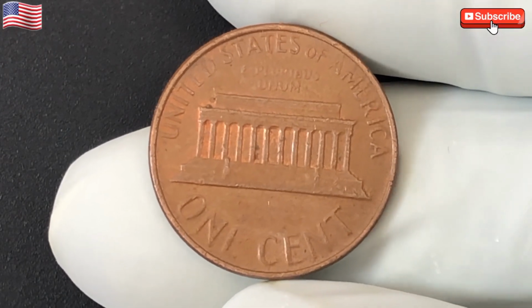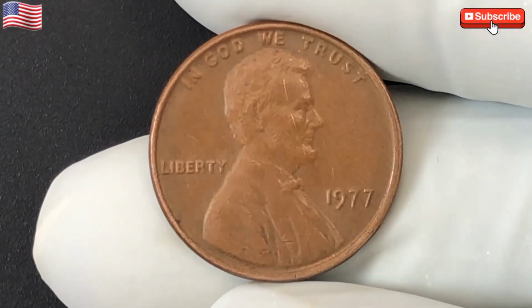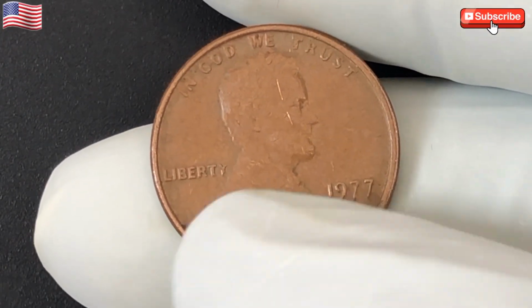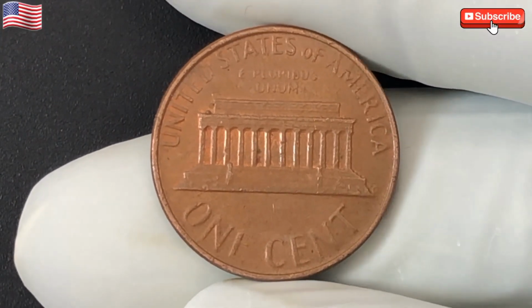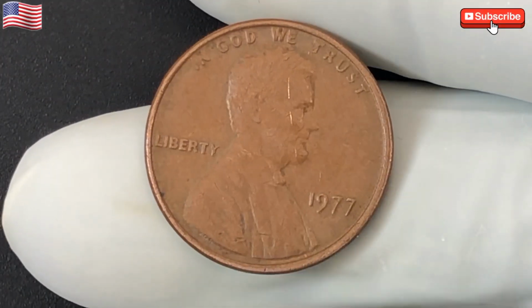Coins from the Philadelphia Mint do not have a mint mark. Next, inspect the coin's condition. Look for signs of wear, scratches, or discoloration. If the coin looks like it's barely been touched, you might have a rare find. And of course, if you think the coin might have a minting error, it's always a good idea to have it appraised by a professional coin dealer or numismatist.